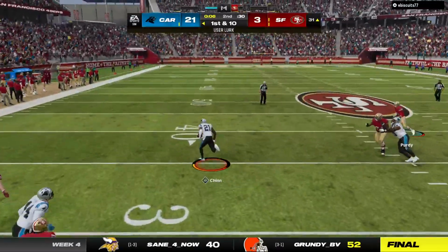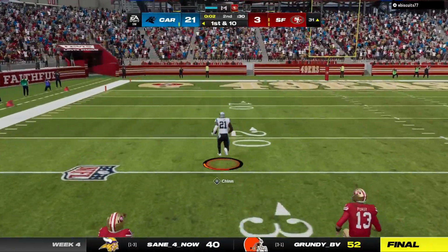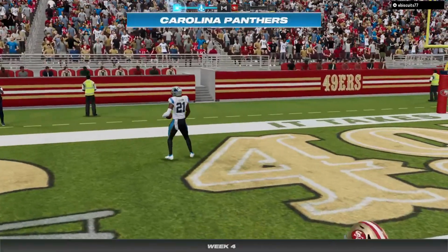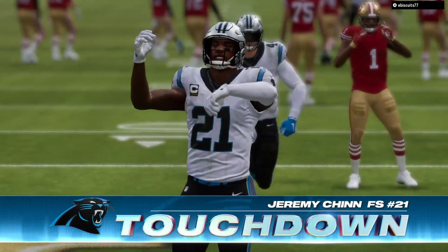And his pass is intercepted for the 4th time today. Jeremy Chin picks it off. And he will bring this one back. It's a pick 6 for a Panther touchdown.